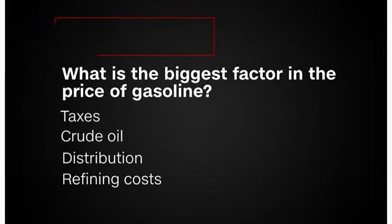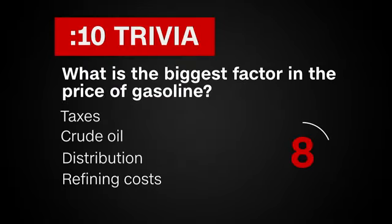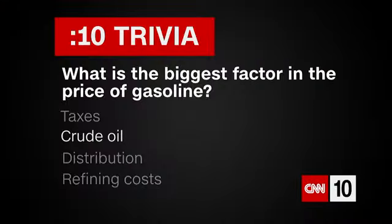10-second trivia. What is the biggest factor in the price of gasoline? Taxes, crude oil, distribution, or refining costs? Cost of crude oil is by far the biggest factor in what you pay for a gallon of gasoline.